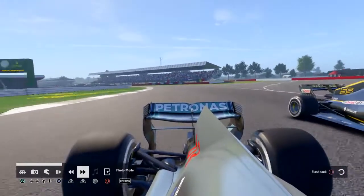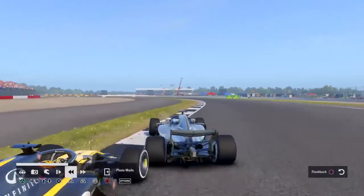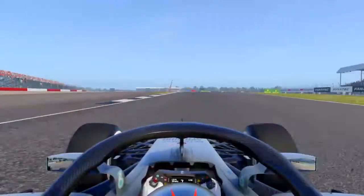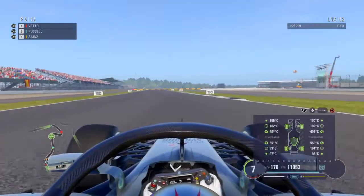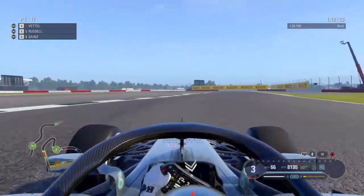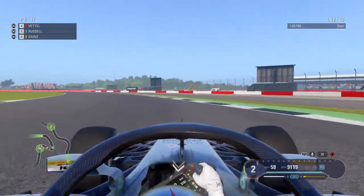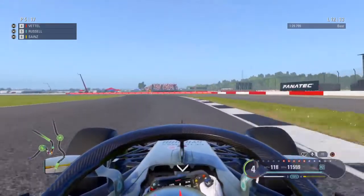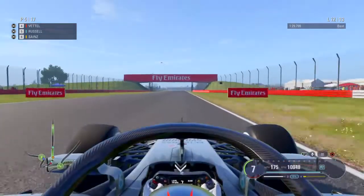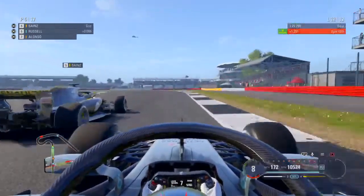No, I thought he backed out, because at this point, I thought he backed out. So I start taking the normal racing line. What an absolute idiot. They're like, he should have backed out there. Don't get me wrong, what gap was he going for?